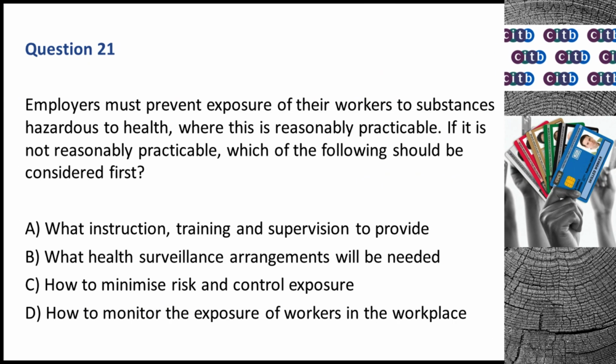Question 21. Employers must prevent exposure of their workers to substances hazardous to health, where this is reasonably practicable. If it is not reasonably practicable, which of the following should be considered first? A. What instruction, training and supervision to provide? B. What health surveillance arrangements will be needed? C. How to minimize risk and control exposure? D. How to monitor the exposure of workers in the workplace? The correct answer is C. How to minimize risk and control exposure.